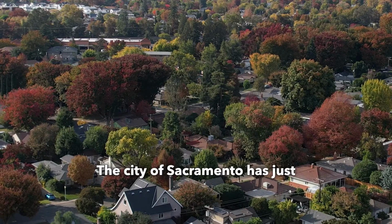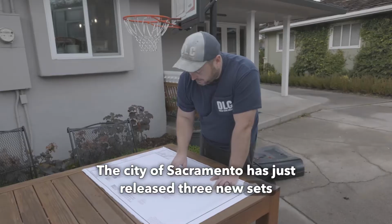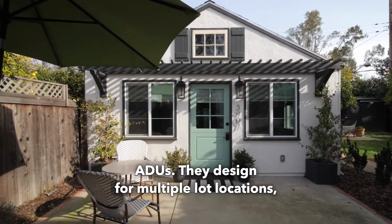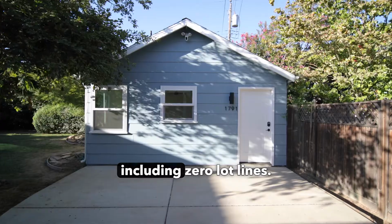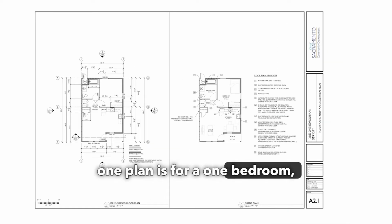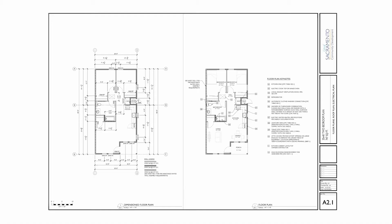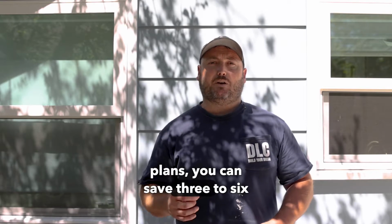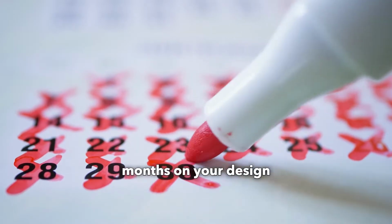Big news! The city of Sacramento has just released 3 new sets of pre-approved plans. The plans are simple rectangular ADUs they designed for multiple lot locations, including 0 lot lines. One plan is for a studio, one plan is for a 1-bedroom, and the other includes 2 bedrooms. If you go with one of these pre-approved plans, you can save 3 to 6 months on your design process.